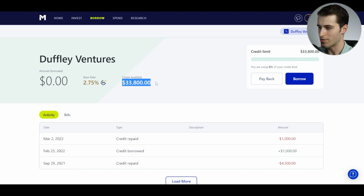Right now I have up to $34,000 available or so. It's based on the value of the portfolio. I take out this money. I can use it as a down payment, as part of rehab or whatever it is for the property.